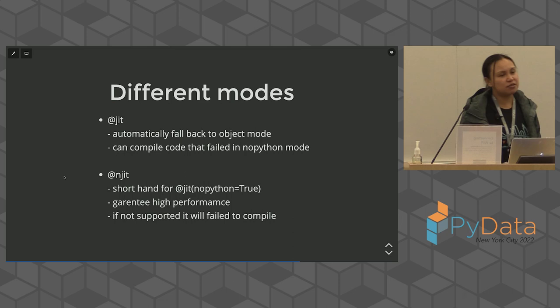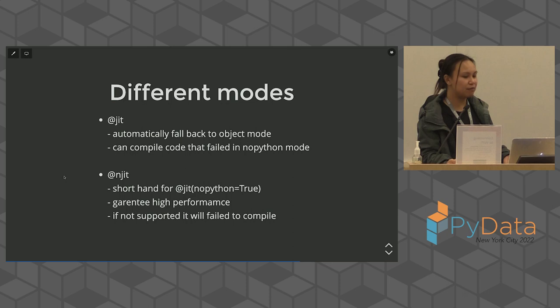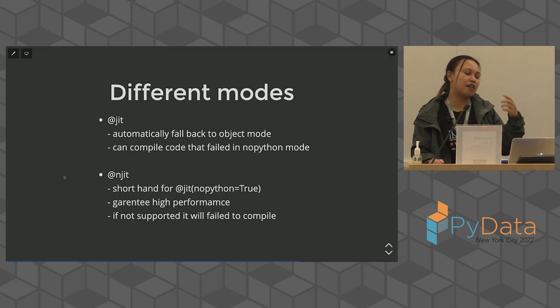For njit, there's another decorator called njit, which is using nopython mode. It's actually a shorthand, because the jit decorator actually works for everything, but if you want to use nopython mode, you have to put nopython equals true, put the setting there. So sometimes, if you have a lot of functions, you don't want to type nopython equals true every time, you can just use njit instead.